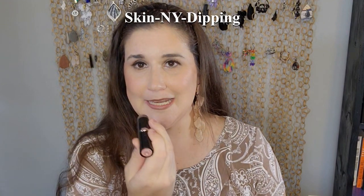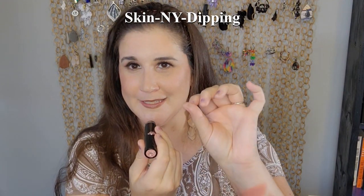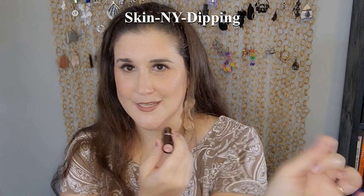I love Wet n Wild. Wet n Wild is extremely affordable and cruelty-free. This one's called Skin Knee Dipping, and it separates the NY, so it's skin knee dipping, but it brings upon the New York. This is a matte finish. I'm not crazy about this one because it's very drying. It's very drying on the lips.